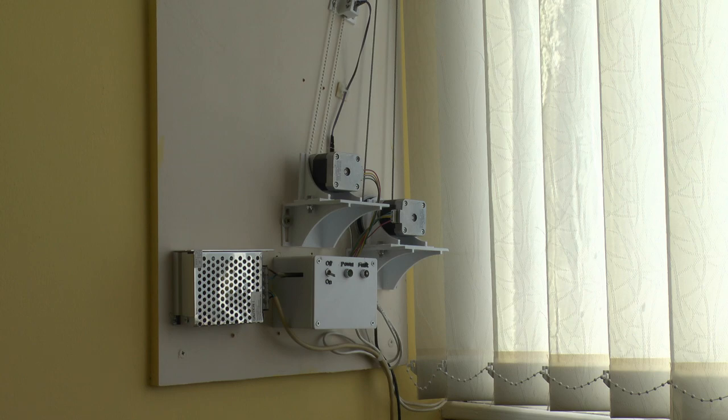Little Arduino inside that printed box, with a shield, and it controls those two steppers. One controls the blinds opening and closing, and the other controls the angle of the slats.